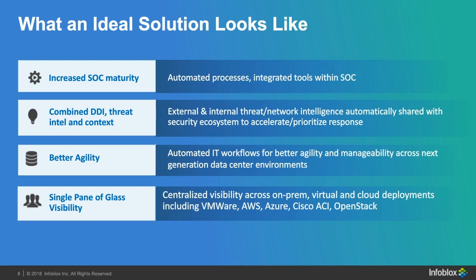Then next is combining threat intelligence and context. If all the tools are working together, the customers or the SOC team can get additional details or the context necessary to prioritize the threats. This will allow them to respond to the threats faster. Next is better agility. Integration with a wide range of networking and security tools will allow SOC and NOC teams to automate the workflows and respond to the threats faster. Because of this, they are more agile and better prepared for unexpected requests or attacks from the bad actors.